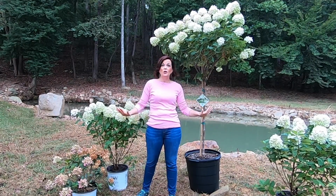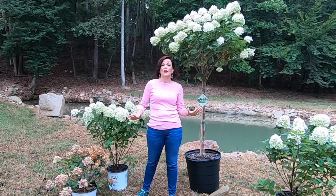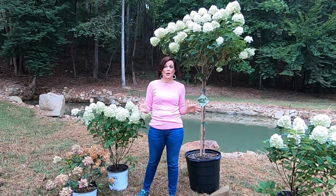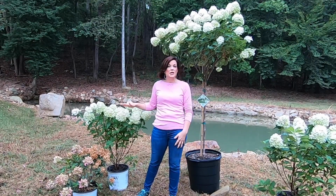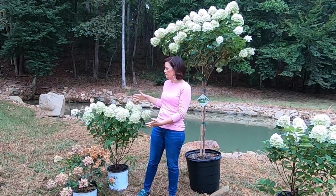Okay, first of all, you will see that I have different plants here, and they are all in that same Limelight family. First, we're going to go with the industry standard Limelight hydrangea. That's what these two are. These are a 3-gallon size, just to give you an idea of what size container this is.